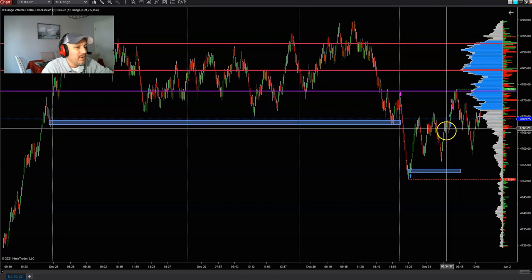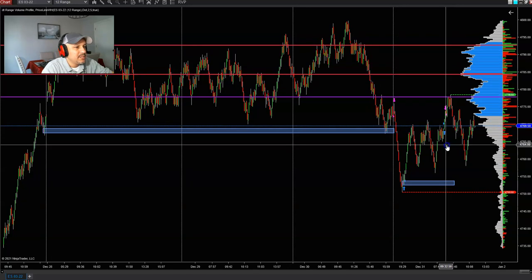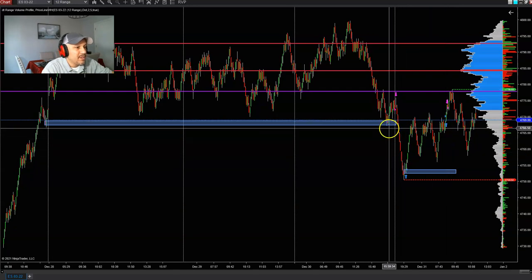And then right here, I went for a long entry about right after the market opened up, pretty much. Right at the opening. And the reason why I did that was because I noticed price when it pushed down here.